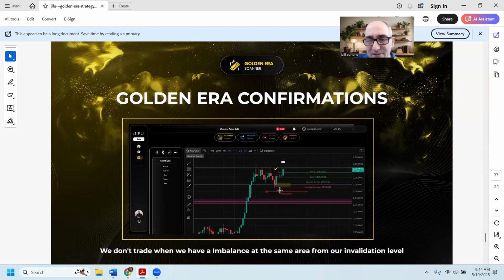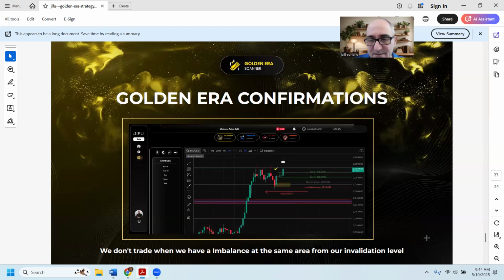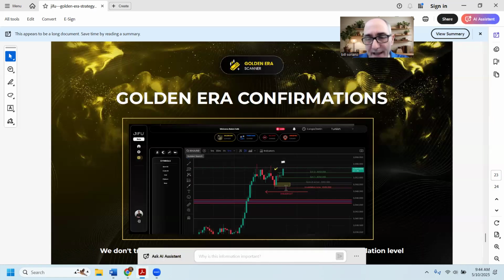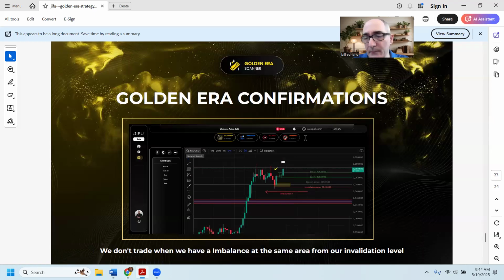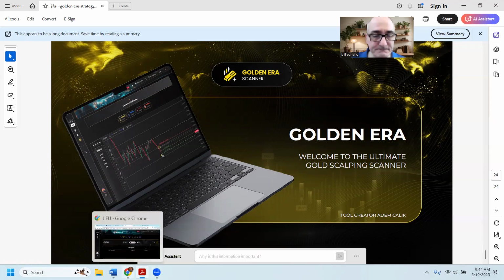But if you see imbalance down here below the invalidation zone, or for a sell above the invalidation zone, then what he's saying is that's a reason not to take that trade, because since that acts as a magnet to price, price could move down into that area, take you out of the trade before then going in the direction that you wanted it to go. Okay, so basically saying we don't trade when we have imbalance at the same area from our invalidation level. So basically right at or below that level for a buy, above that level for a sell. Okay. And that's basically the whole strategy for the Golden Era Scanner. That's basically it, guys. Right?